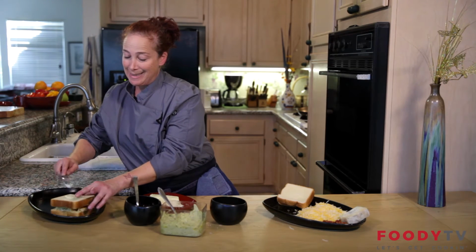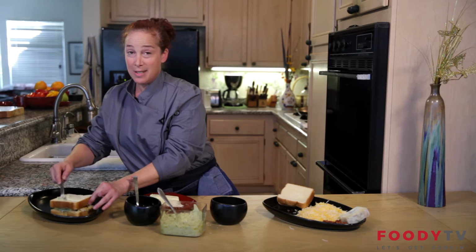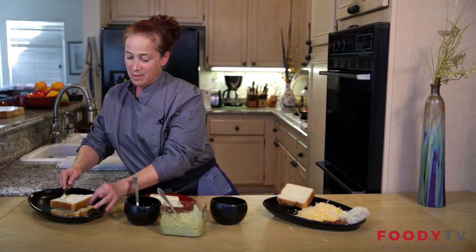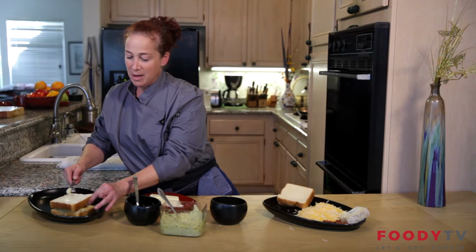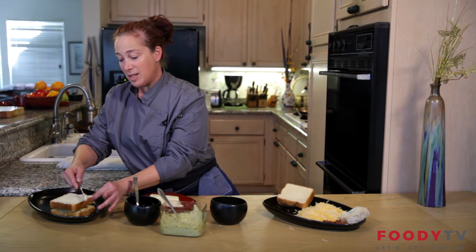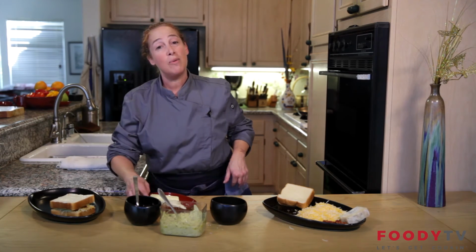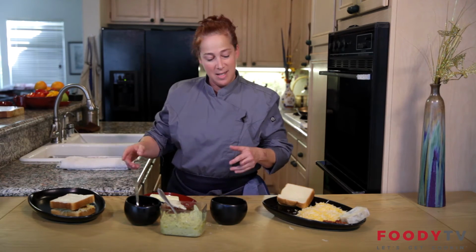And yes, it is a lot of butter, but butter is your friend when it comes to grilled cheese. At least it's my friend. So we spread a lot of butter on the outside, and I really do it on just one side, so I don't necessarily need to overdo it because the pan's gonna have a little bit of butter in it anyways, and that'll get the second side done.